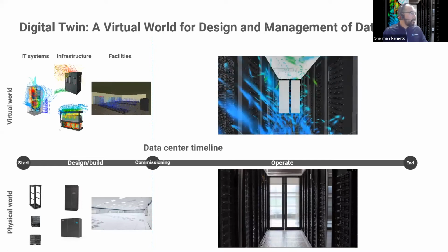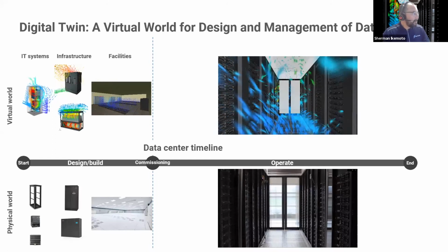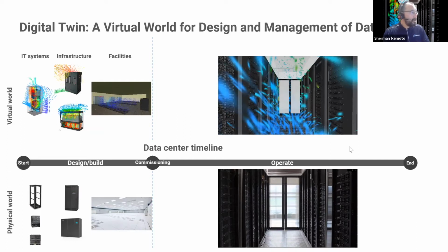What we see here on the screen is a data center timeline from start through design, build, all the way through end of life. Digital twin is meant to mimic the life cycle of a data center from start to end. You see the physical world below the timeline and the virtual world of digital twin above it. In the design phase, the digital twin concept is used to design facilities. It's also used to design the infrastructure products and the IT systems that go into data centers. Those components become digital twins themselves, and then they can be transferred to owner operators for integration to form data centers that the owner operators are operating over 10, 15, 20 years.